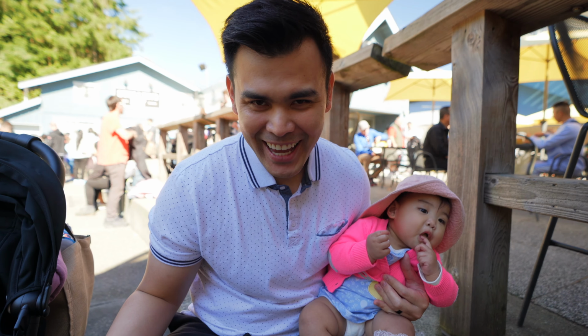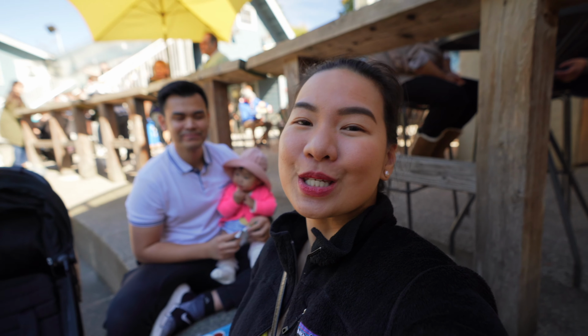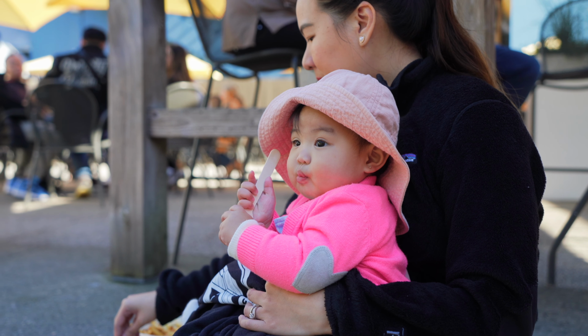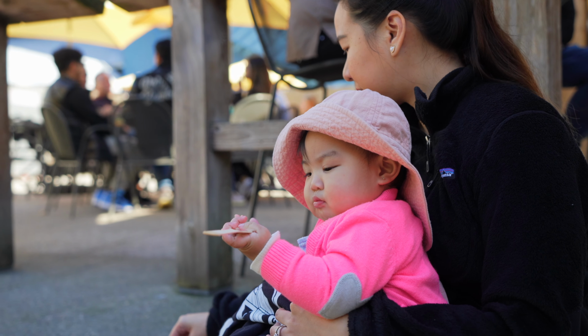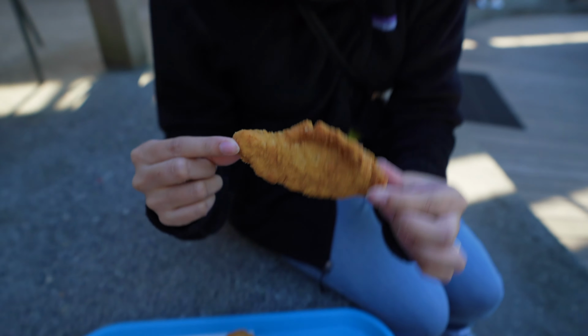But unfortunately, Skylar still can't have those things, so she's sticking with a cookie. So instead of finding a table, we are just seated here by the pool, because this is where the show is going to be in a bit. Eat some chicken.